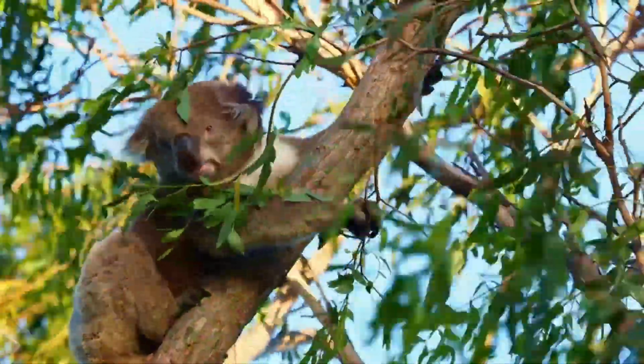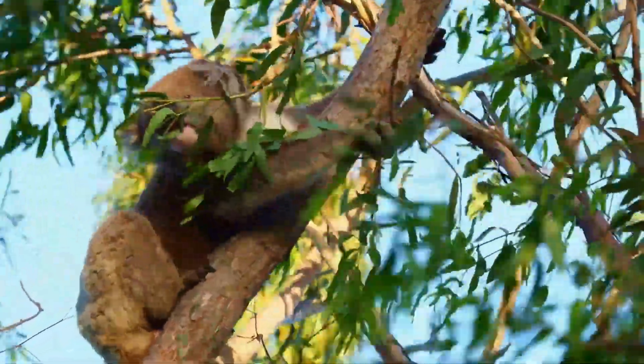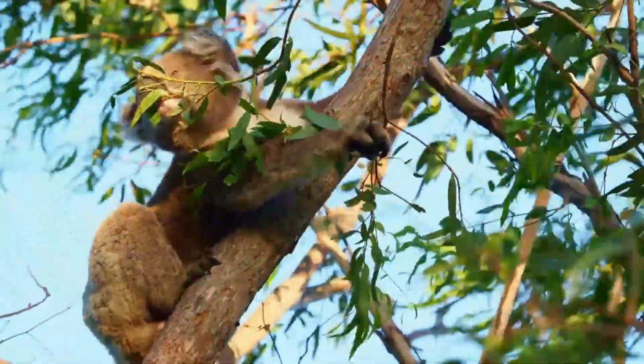The migratory behavior of red-necked phalaropes is driven by the need to exploit different food resources and avoid harsh weather conditions.